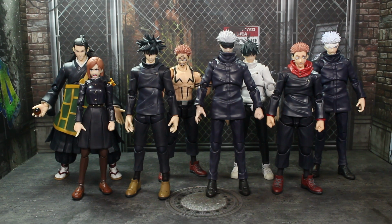I've heard some good things about some figures. I've heard some bad things about some figures, so I don't really think I want to get mixed up in trying to collect another, or complete another, line of Jujutsu Kaisen figures. I'll stick with the SH Figuarts stuff. Some of these aren't perfect, but I have a lot of fun with these figures, and this is one of my favorite anime. These figures are really fantastic.